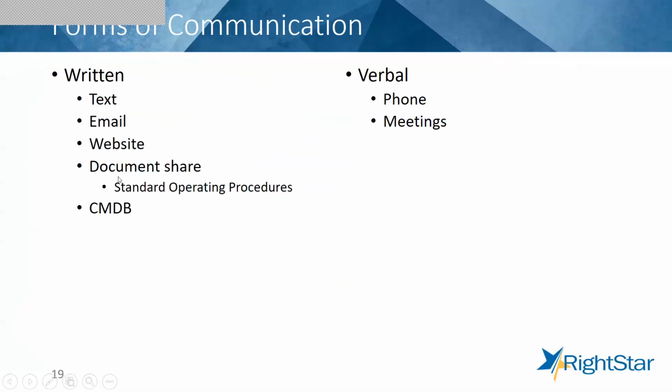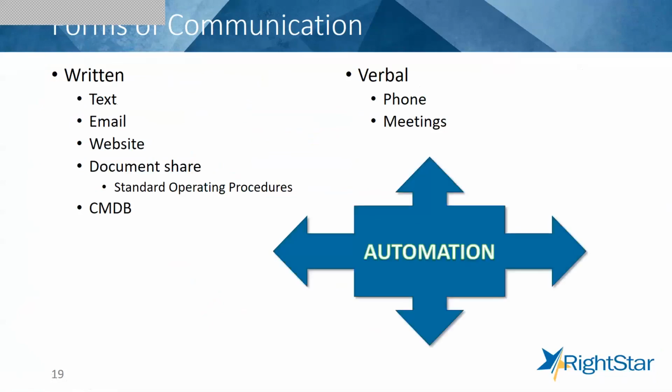The one form of communication that I've added here since the last time I spoke about this is the CMDB. The reason I added that is because, with automation, we are having a lot of information come at us from the CMDB, especially if we have discovery tools. So with automated discovery, we can keep track of and see the changes happening within the environment, and have a record of them, so that if an incident were to occur, or somebody calls and has questions, there may not have been a more formal approval process for that, but we will have at least a reference point for the change that was made.